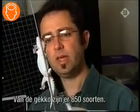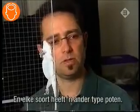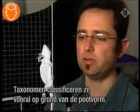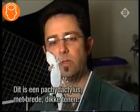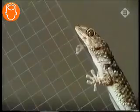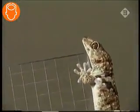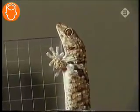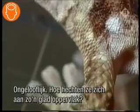There are 850 different kinds of geckos, and each one has a different type of foot. In fact, taxonomists classify geckos primarily on the structure of their feet. This one is pachydactylous. Broad, thick toe. It's just amazing. How can they stick to such a smooth surface?